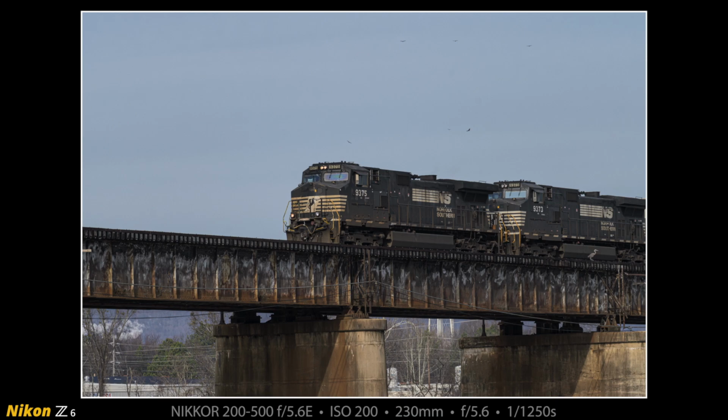A little bit later on I made this photo of a train, but it's not really a photo of a train. If you look closer, you'll see several black vultures flying in the sky above the train and a great blue heron near the train.